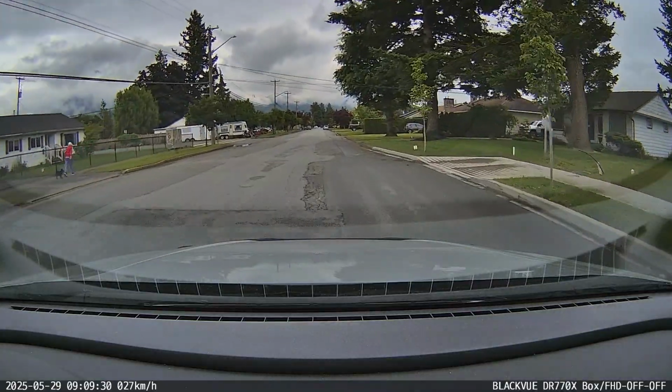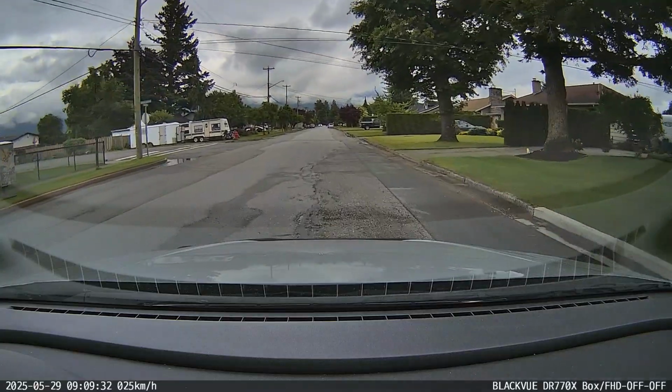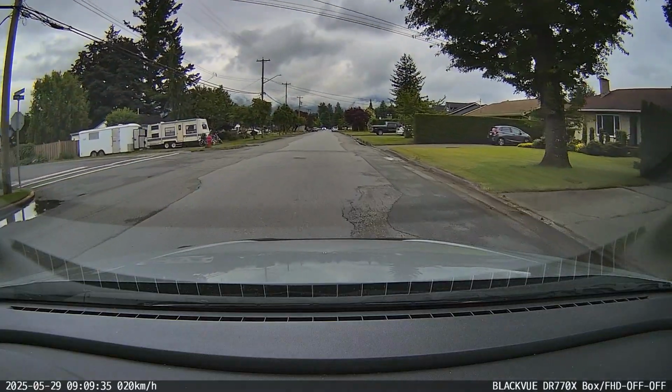Let's go left at this one. So again, nobody's coming or crossing, so you don't have to. If she's far enough back, I don't wait. Yeah, if she's too far away, don't wait.